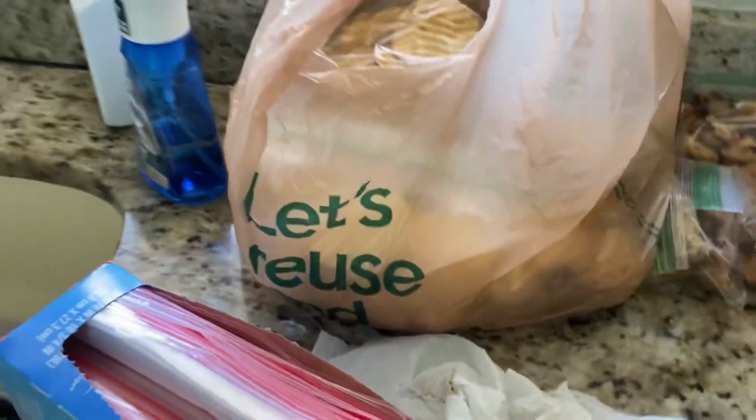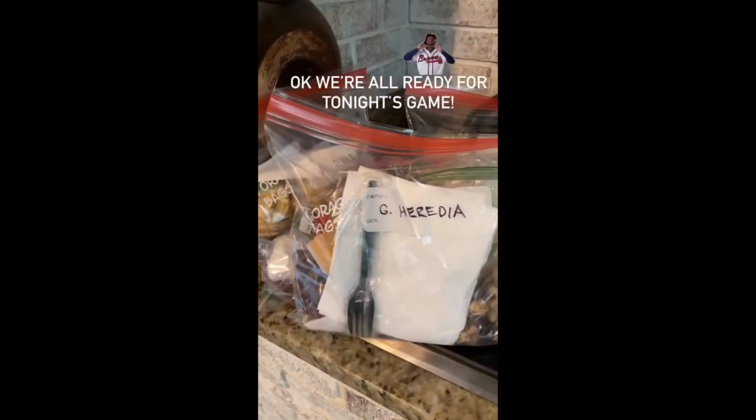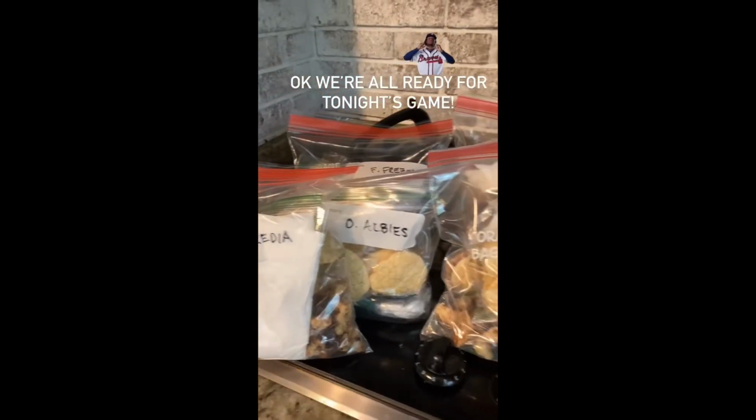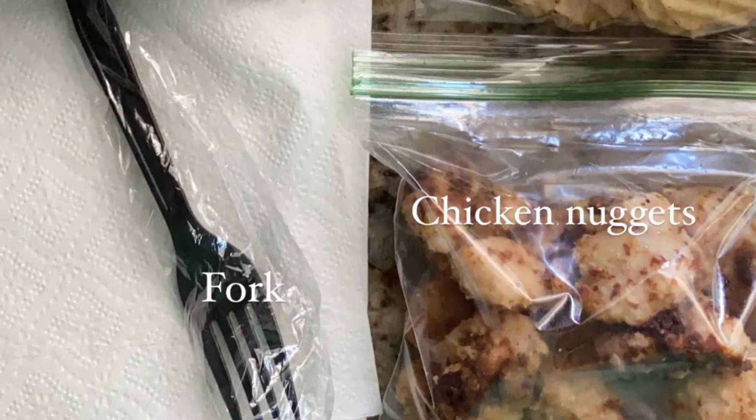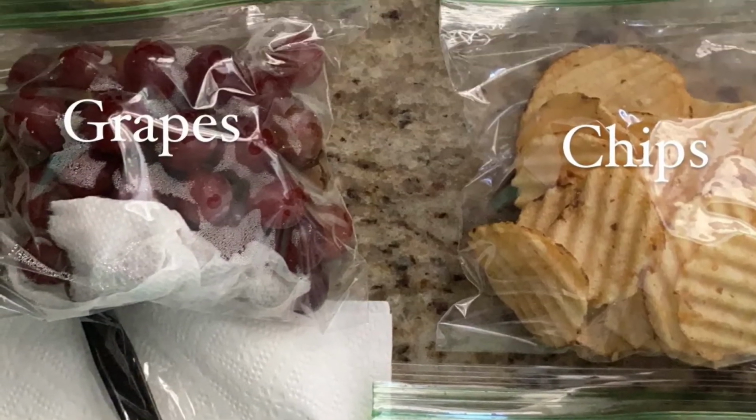Now I'm just assembling all the different Ziploc bags full of food. You can see I ran to Chick-fil-A and picked up some dipping sauces from them, and I also have some cookies, and here are the bags all ready. I thought it would be cute to use the Braves players' names, so that's what I put on each bag. And here is a little rundown of everything that I put in that bag.